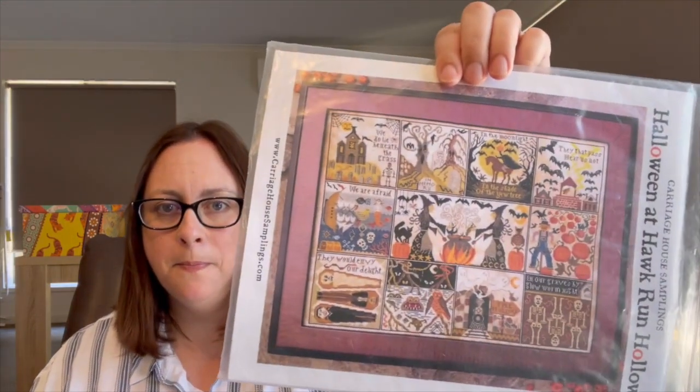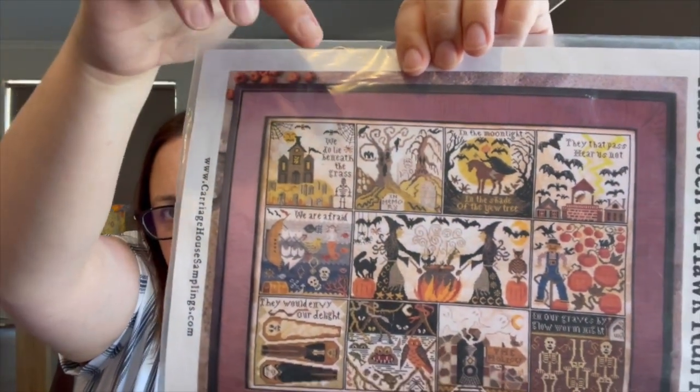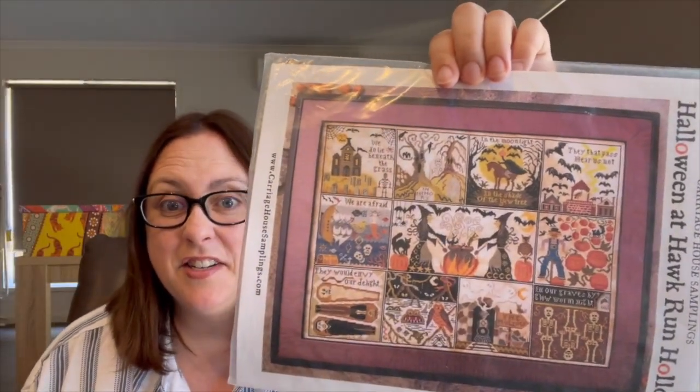The first one was stitch 200 stitches in black. Friday afternoon I was quite tired and just wanted something easy, so I pulled out my Halloween at Hawk Run Hollow, and I've just about finished the first block, so I just decided to stitch the frame of the second block. I'd actually like to finish the second block next year, maybe, we'll see.